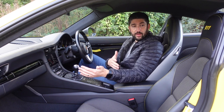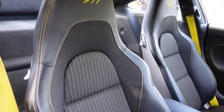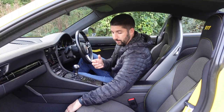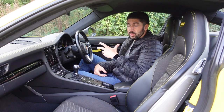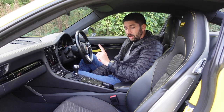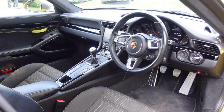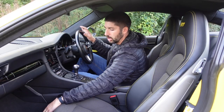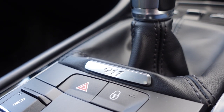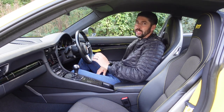Obviously, this doesn't have the 981 bucket seats. These are the comfortable seats. You've got adjustable seats that you have to adjust front and rear manually, but the rest of the seats are all electronic. One thing I do like a lot is the comfort factor of these seats, because the 981s, yes, they're great for when you really, really want to go for it, but you're not always going to want to go for it in these kinds of cars. You might just want to drive this normally, and getting in and out of this is very, very easy.